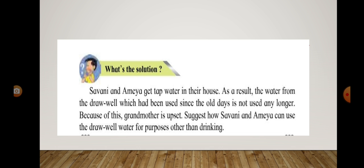What's the solution? Savani and Amaya get tap water in their house. As a result, the water from the dug well, which had been used since the old days, is not used any longer. Because of this, grandmother is upset. Suggest how Savani and Amaya can use the tap water for purposes other than drinking.